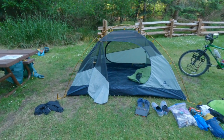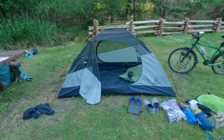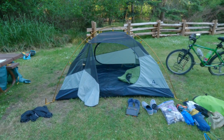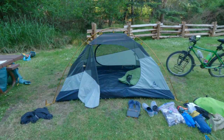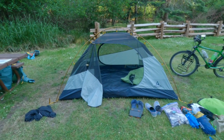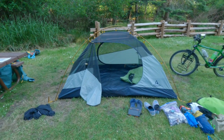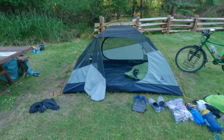It's a two-person tent. I find two-person tents is what works best for me. I had a one-person tent for years, and it was just too damn small. But anything bigger than a two-person tent is just too damn big. It's not stealthy. You can't just set it up anywhere. But I find the Goldilocks tent is the two-person tent.